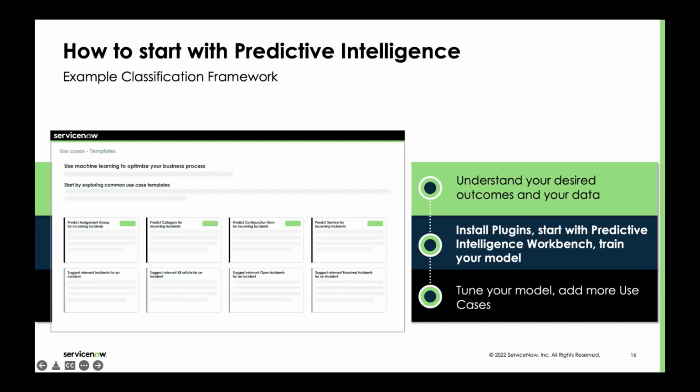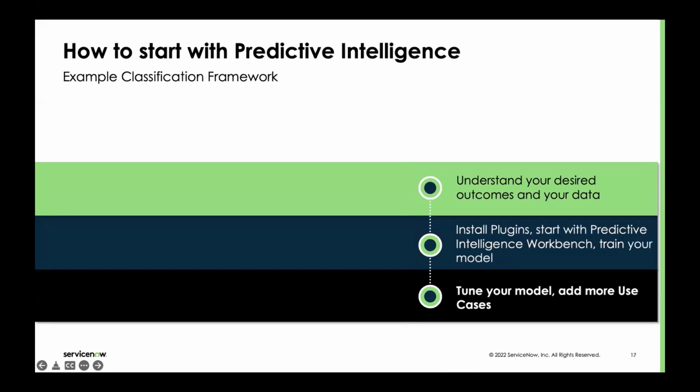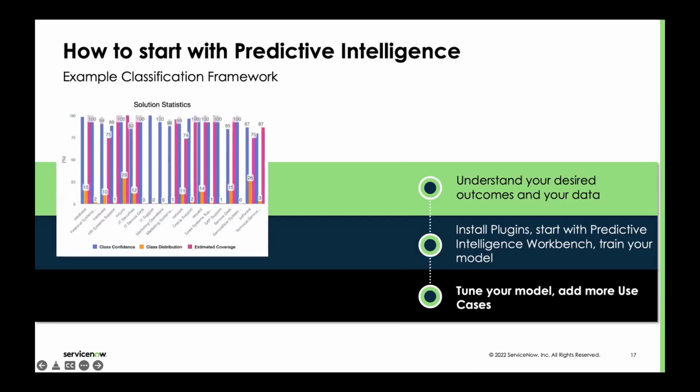where you have use cases available that you can simply go through, see the value, train the model automatically with one click, tune the model, and Joost will show you later how this is done. And then really start digging in and using predictive intelligence and using the classification framework. And the third one is tune your models. So if you've done the first thing, it could be that you need to tune your model. And here's some examples. This is a solution statistic that is available out of the box.